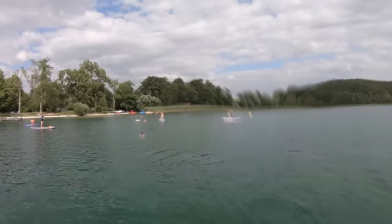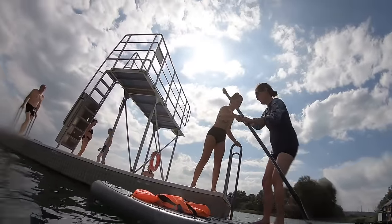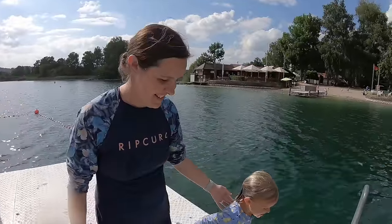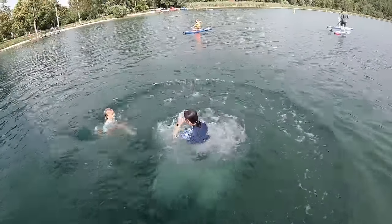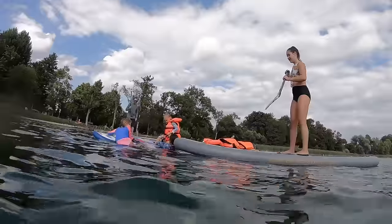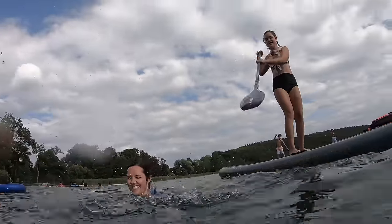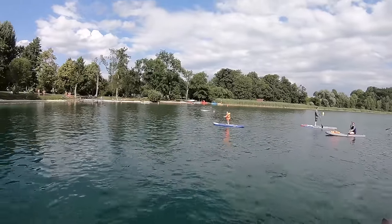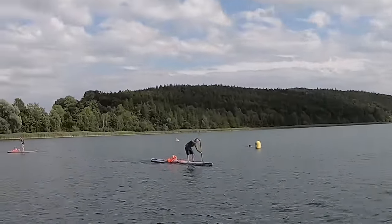We are going stand-up paddleboarding out on this gorgeous spot. Thomas is teaching them how to do it correctly. Janae, you're doing it! Janae's getting pulled. Go, Janae!